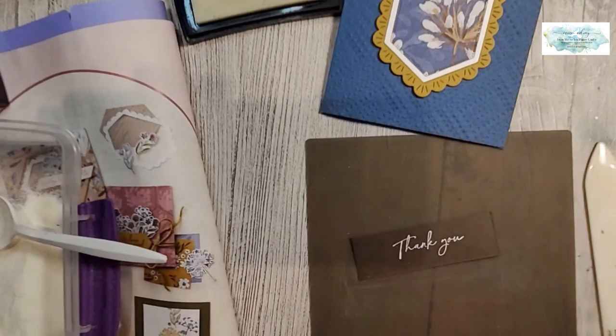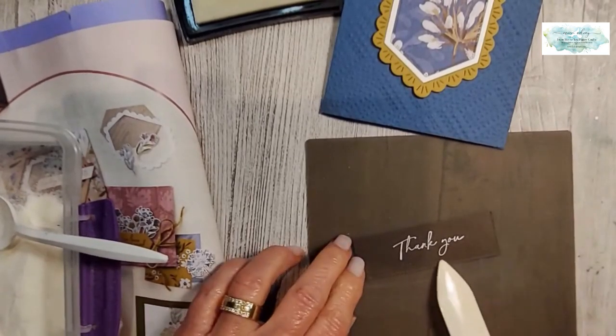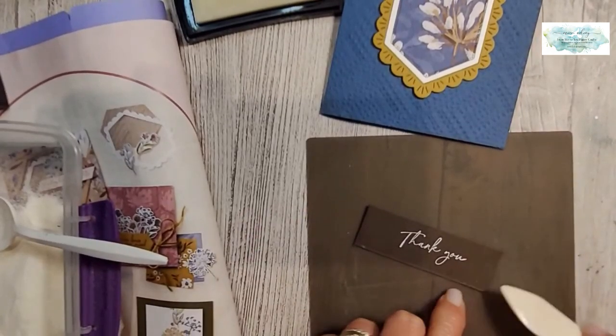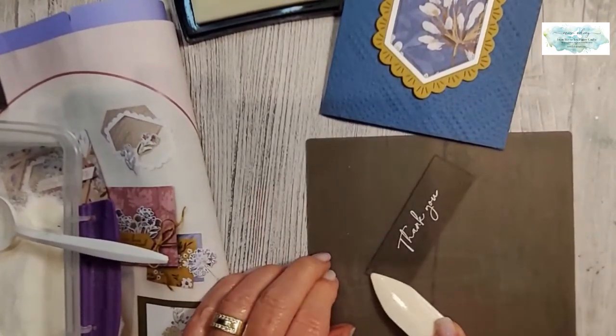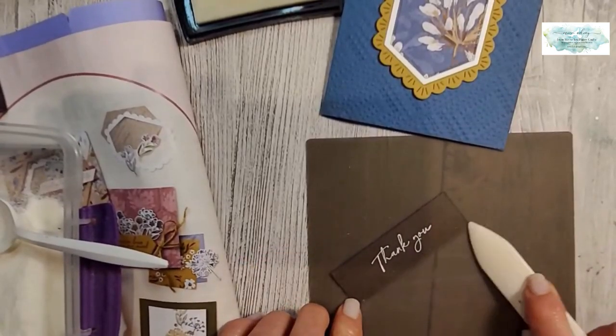You know, sometimes there's techniques that you use that you like, but you kind of don't want to use them again, or you get tired of using them. I never, ever get tired of embossing.